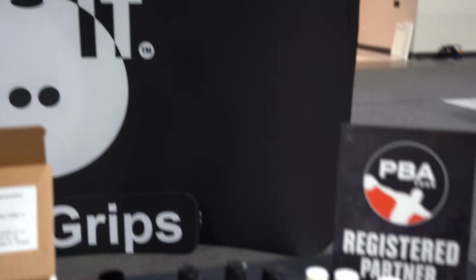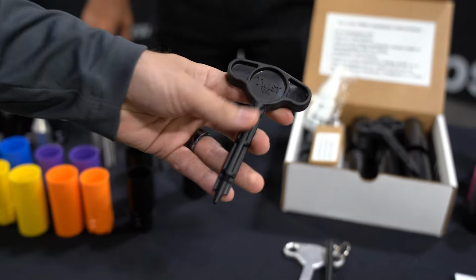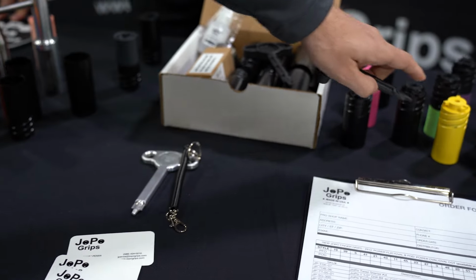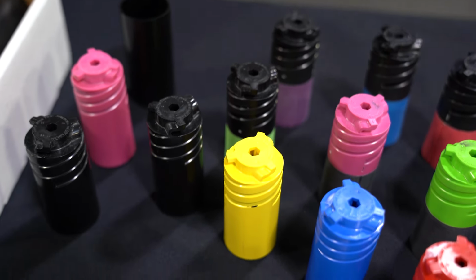You can see all kinds of different colors as well. They also have a new tool. Those of you that have ever had to use the other interchangeables, those rubber pieces kind of basically evaporate. I've never loved them. These go actually down into this hexagon shape and they click and are much easier to take in and out.